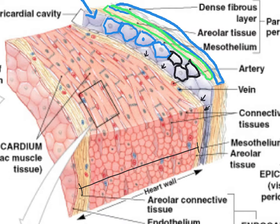So both that inner lining of the pericardial sac here, plus the outer layer of the heart wall itself, are both serous membranes. And when they secrete serous fluid, this is going to create two very slippery surfaces. If the sac comes in contact with the wall of the heart, not a big deal. The heart is going to slide right past that pericardial sac without causing any damage.